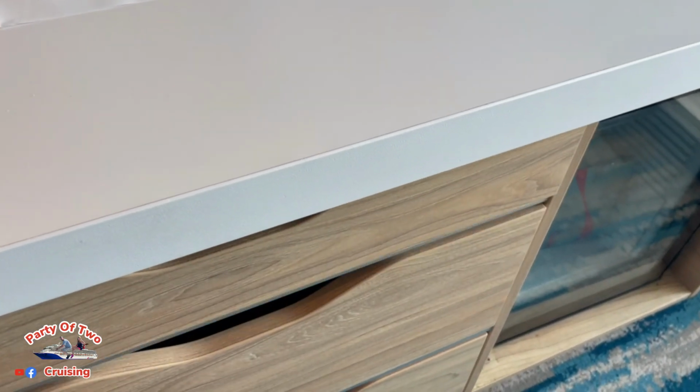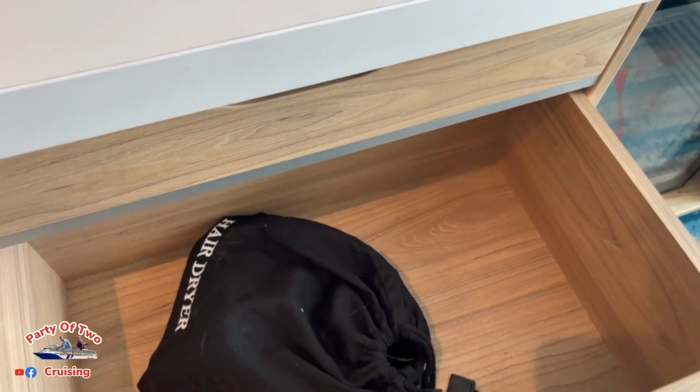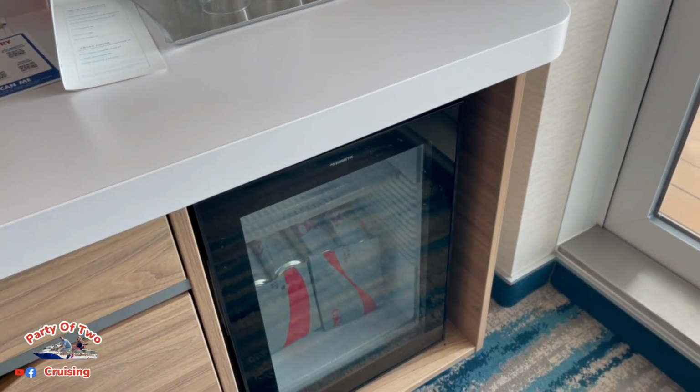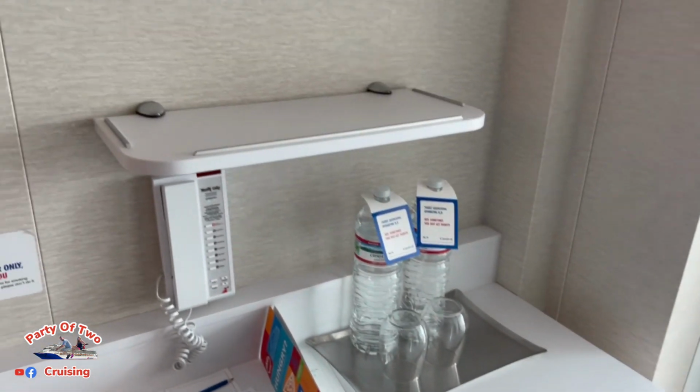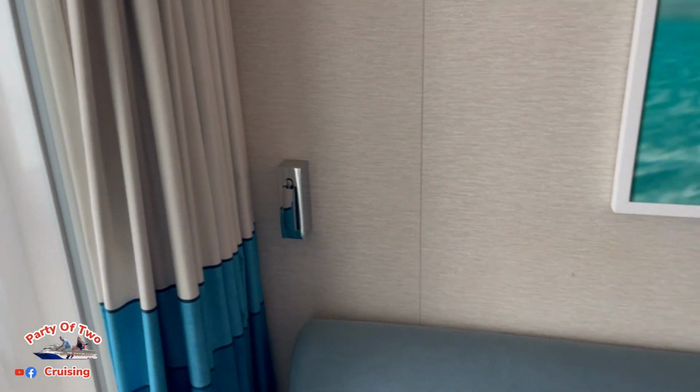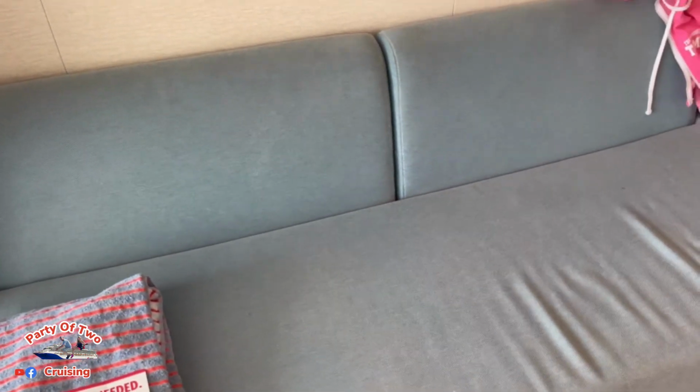And then you have your hairdryer, which should be in this one, and it is, and it's in a bag, naturally. Your refrigerator. Terry's already put her Diet Cokes in there. And then again, you have more lights over here because this will turn into a bed as well.